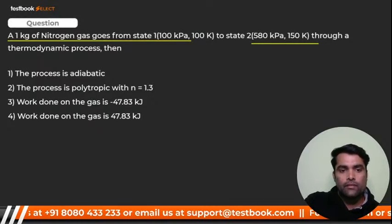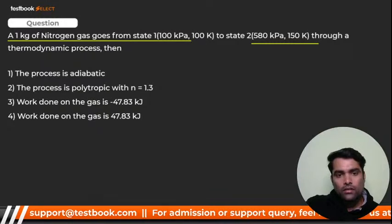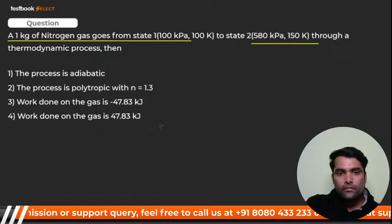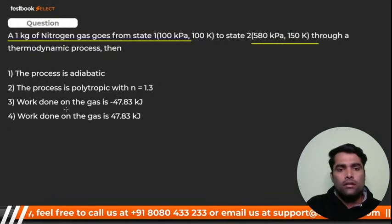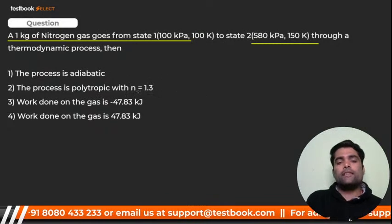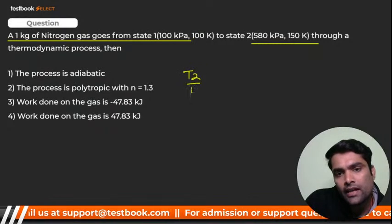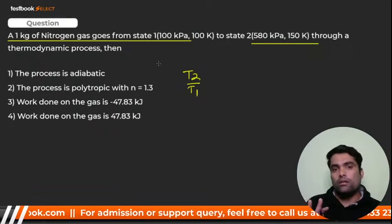Okay my dear, so see here, now let's see what happens. Suppose the process is adiabatic. So if we assume the process is polytropic, if I say that the process is polytropic, let's check. So definitely it is polytropic. Then I can easily write what I am assuming, that the process is polytropic, right?